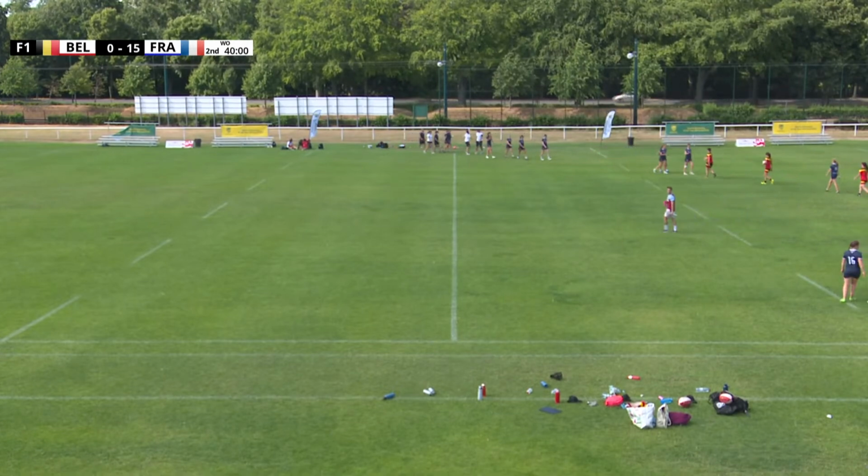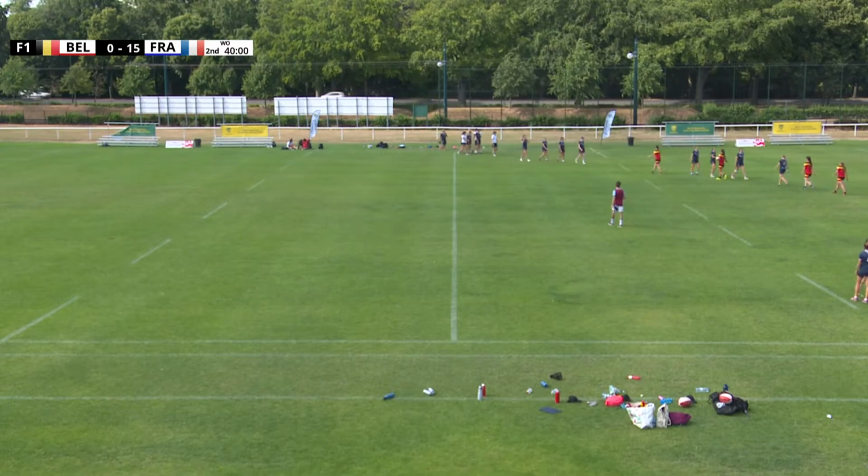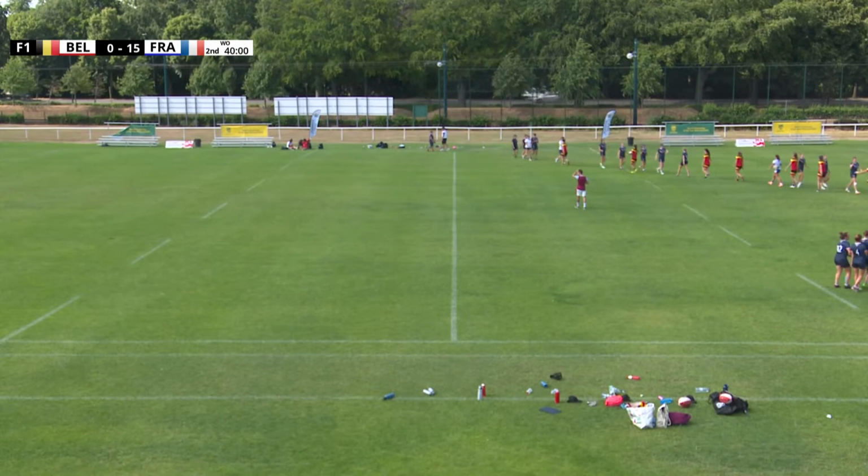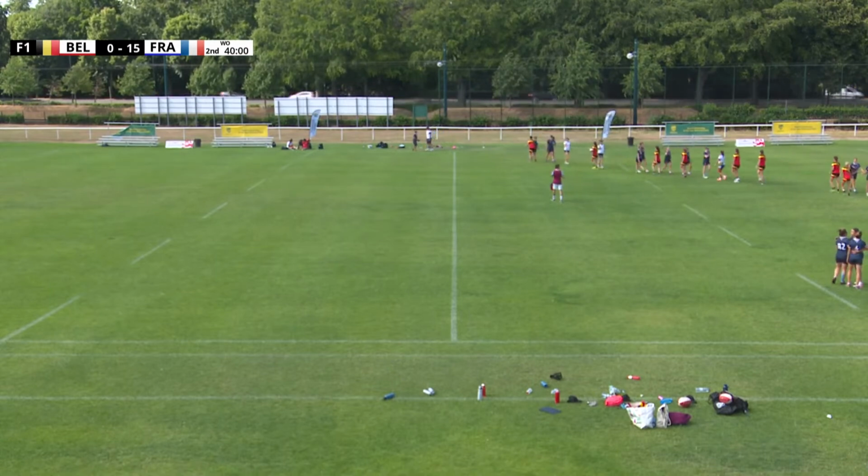And this is the thing, they've got the ability of looking at the stream. They can use the video from that and say, right, this is where we need to improve. This is where we need to tighten up. This is where we need to be better.